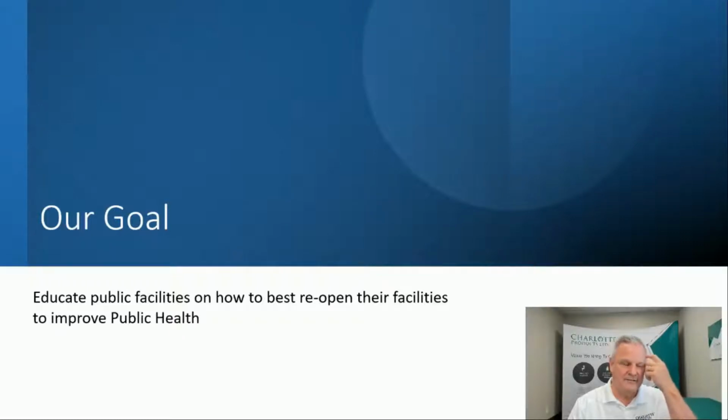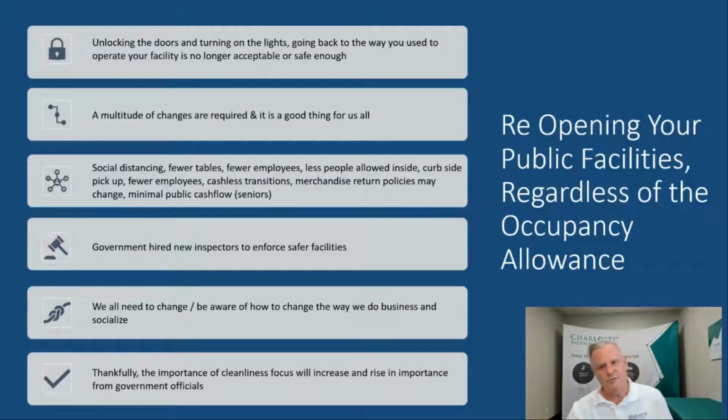Our goal at Charlotte is obviously to educate public facilities on how to best safely reopen their facilities and improve public health. That's really what it's about. Industry knowledge transfer, health and safety, employee wellness, taking all of the sustainability attributes in. That's really our goal, is to help you. And we're very approachable on knowledge. So if you need knowledge at any level of stress or risk involved, reach out to us because we'll be able to help you.